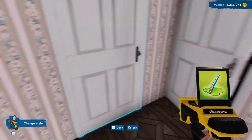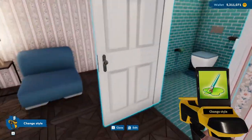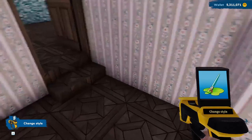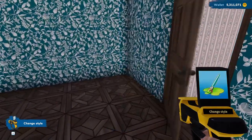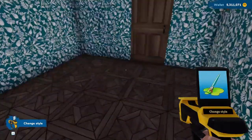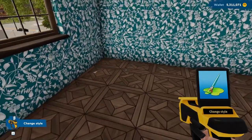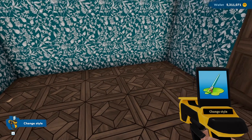I showed you the bathroom the other day. I'm still using a lot of green, I realize. Then we've got, this is going to be a bedroom. So we need to pick a bed. And I will be right back. I just need to think for a moment. So, okay, we need a double bed.